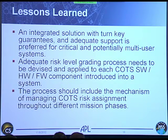Also, we discovered that if I'm introducing a new technology to my engineers, there is a human factor. If I introduce a new operating system, a lot of people are more comfortable working with the other operating system than this one, even though this one is better. But I need to assign some risk to it, and when I'm moving into my mission, I need to update that risk. So we'll have a better understanding of how we're dealing with the cost.